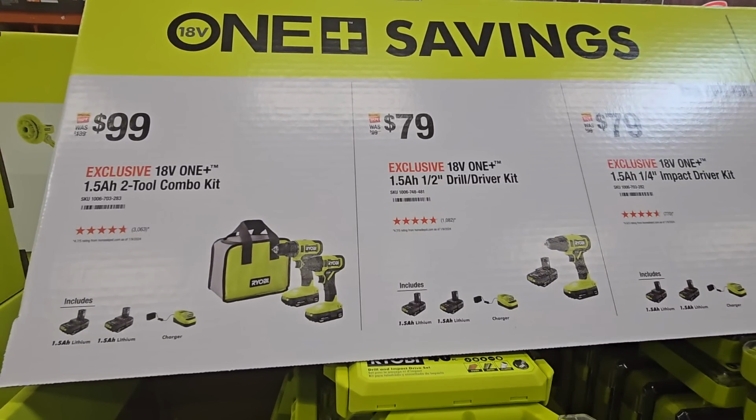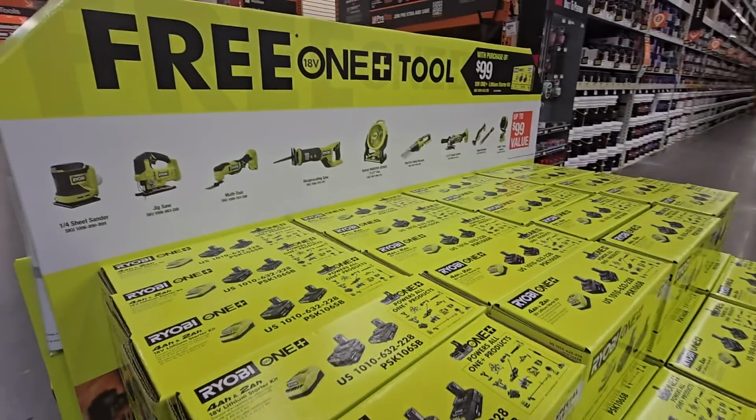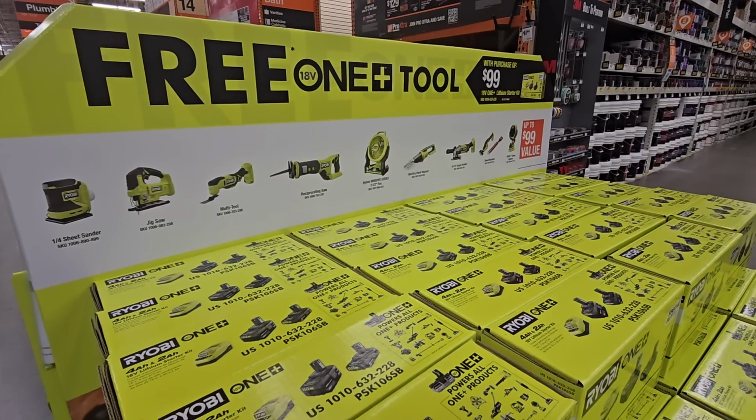Then you got the two-tool combo kit for $99. Impact driver, drill driver, 2 batteries. Or you can get drill driver or impact driver. All right, so this is the cheaper option. This is the cheapest pretty much.